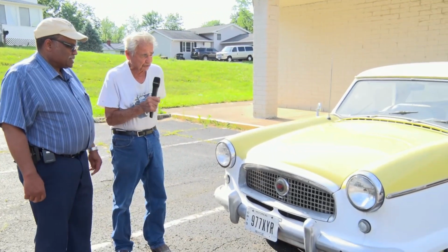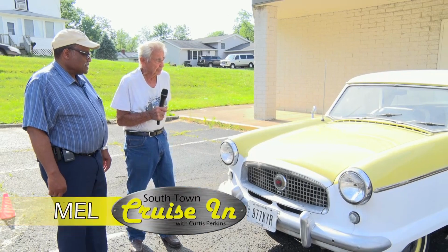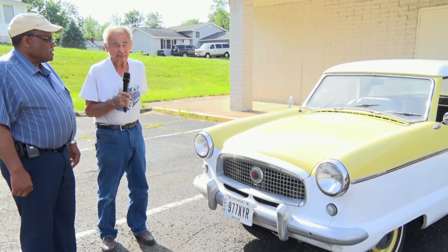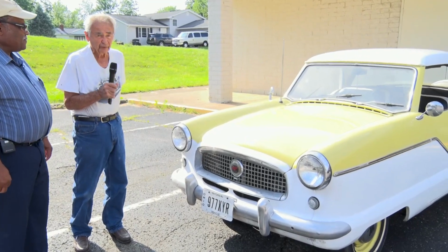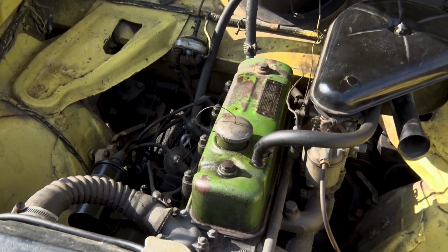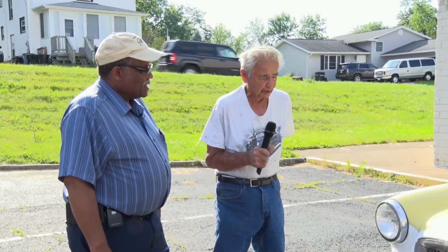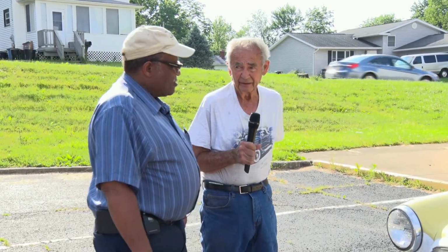And this is the 57 Metropolitan. I've had it for about 10 years now. And I drive it every day. Now, what kind of engine does that have in it, Mel? It's got the four-cylinder, 3-speed column. They're built in England. Okay. Now, were they part of the Nash? Nash Rambler? Yeah, part of Nash Rambler.